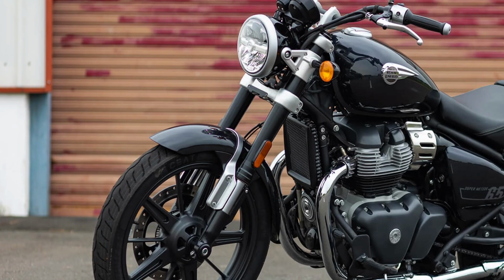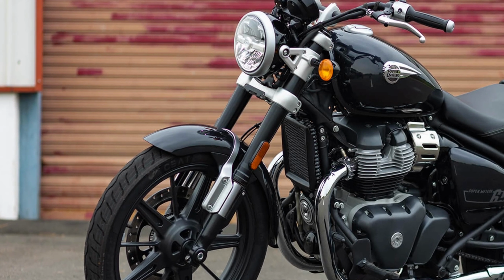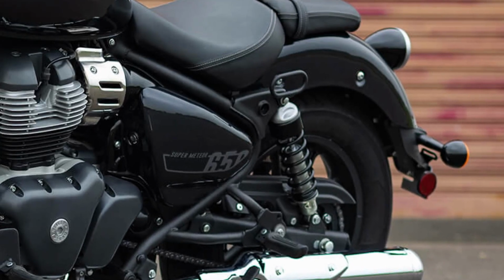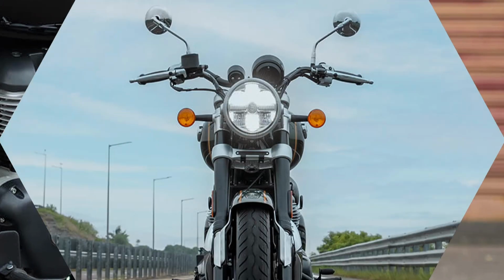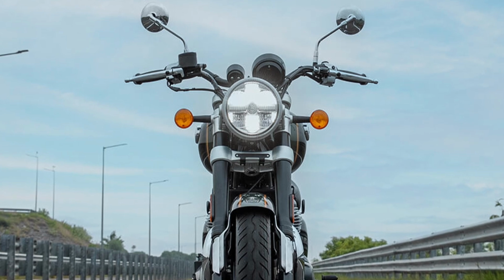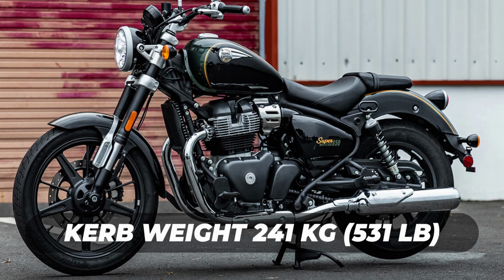Front suspension is 43mm upside-down telescopic forks with 120mm of travel on the front, and the rear suspension setup is twin shocks with 101mm of travel, preload adjustable only. LED head and taillights are standard. A USB charging port is fitted. Seat height is 740mm. Curb weight is 241 kilograms.